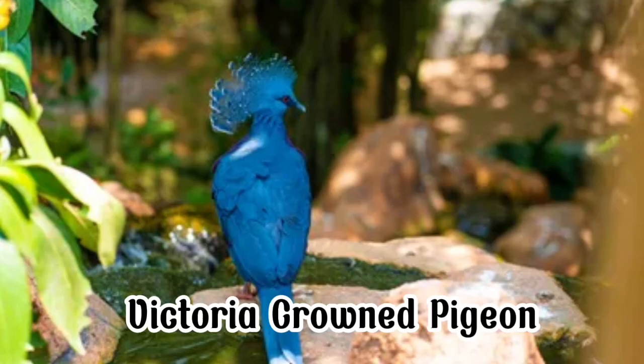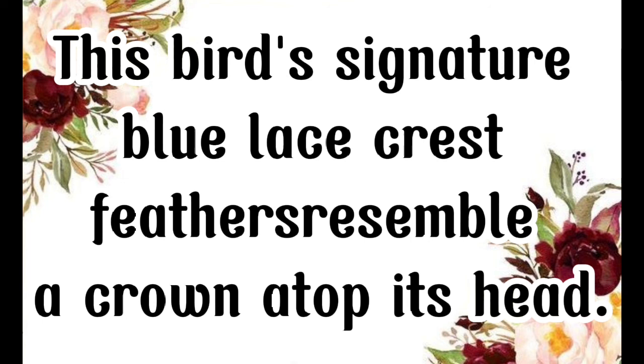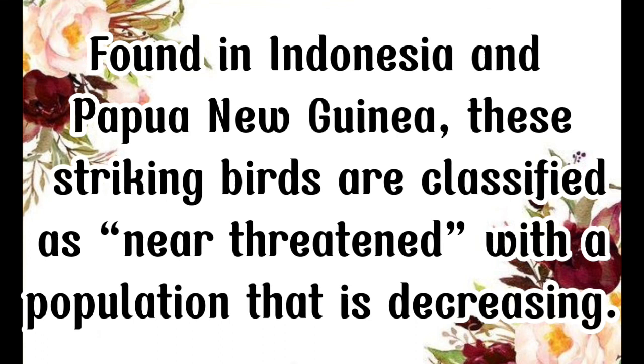Victoria crowned pigeon. Named for Queen Victoria, the Victoria crowned pigeon takes its lineage seriously. This bird's signature blue lace crest feathers resemble a crown atop its head. The Victoria crowned pigeon is no small bird. It is the largest of all pigeons and is closer in size to a turkey. Found in Indonesia and Papua New Guinea, these striking birds are classified as near threatened, with a population that is decreasing.